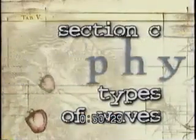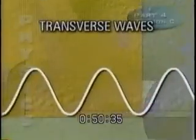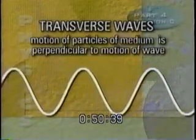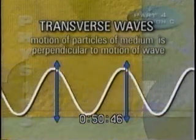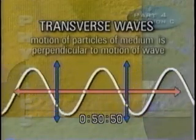Section C. Types of waves. There are 3 types of waves: transverse, longitudinal, and surface. For transverse waves, the motion of the particles of a medium is perpendicular to the motion of the wave, like the up and down motion of the particles in waves in a stretched string. The waves are traveling straight across, but the movement of the string is up and down.